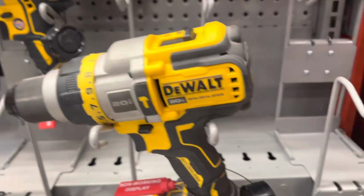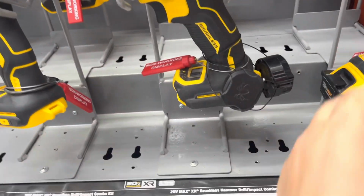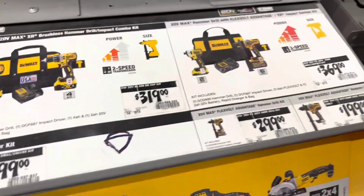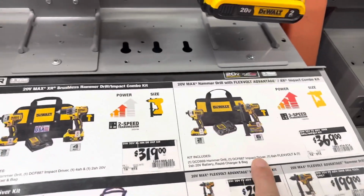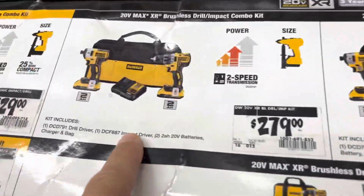Brushless motor. Brushless. Yeah, I think this is exactly the same. Or maybe not, because one is a different price. Oh, this one has three speeds. This one only has two speeds.